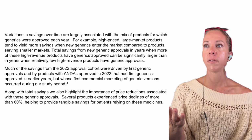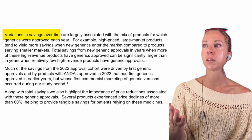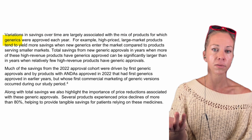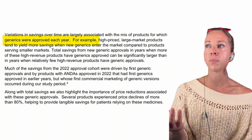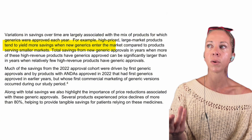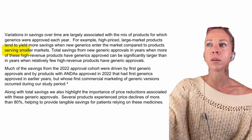So it's saying variations in savings over time are largely associated with the mix of products for which generics are approved for each year. For example, high-priced, large market products tend to yield more savings when new generics enter the market compared to products serving smaller markets. So they're taking the cost of what the brand name drugs are and that they're approving generics for and subtracting that from the estimated cost of the generic.